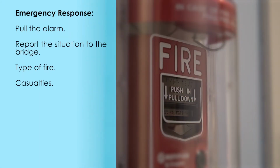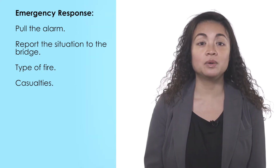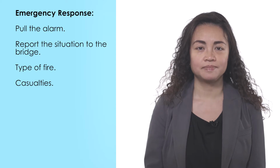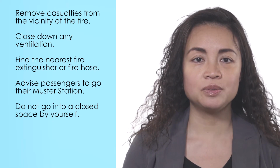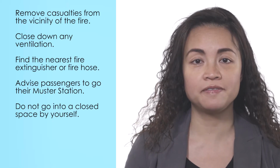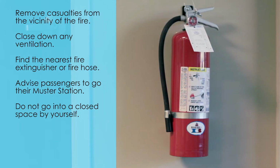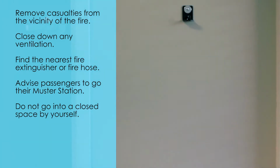If you discover a fire, you must immediately pull the alarm and contact the bridge to let them know what is going on. You need to let them know what type of fire you are dealing with and if there are any casualties. You must then move any casualties to a safe location away from the fire and close down any ventilation. Then locate the nearest fire extinguisher or hose and advise all passengers to go to their muster station.